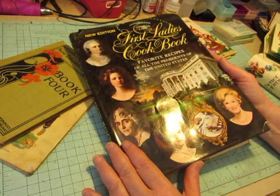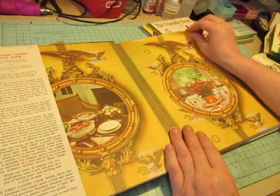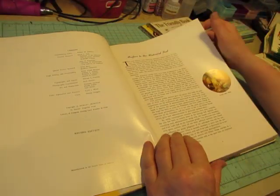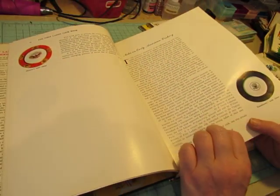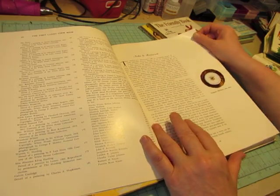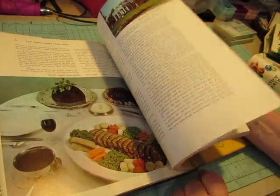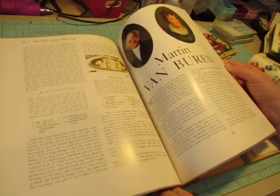I thought this book was pretty neat. The First Lady's Cookbook. Favorite recipes of all the presidents of the United States. Looks like the last one is Pat Nixon. I'm showing you the copyright. So it has, oh, that's neat. Right along the margins here, it has a plate, the state china from different presidents. So what wonderful little elements they would make. There's an oval one there. Some portraits of the presidents. And some pictures of food. So it's got lots of fun illustrations and recipes.